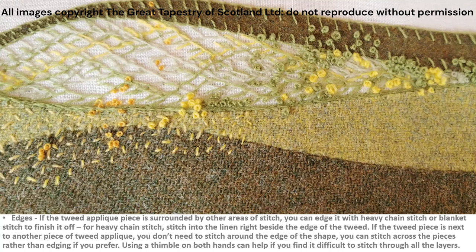And for the one at the top, I went around that one in a blanket stitch. So, you can do either or. If you have other edging stitches that you want to use, that'd be fine. But these are just suggested ones.